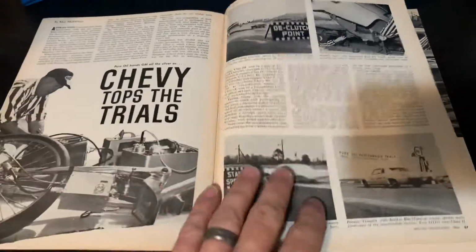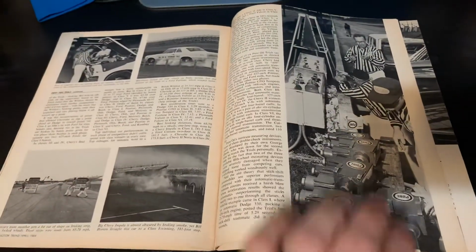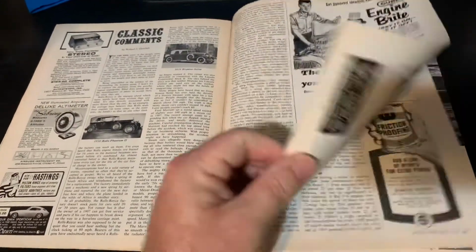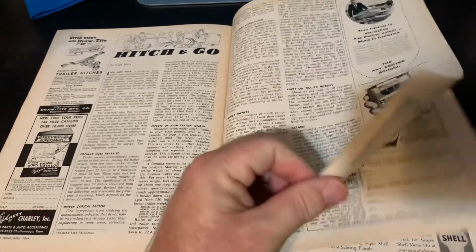And again, I own a couple of different sets, none for a 64. But even if I did, I'm not sure I would swap them out because I really do love the bench seat. So, just finishing this out for anybody that's interested in anything else that's in this issue.